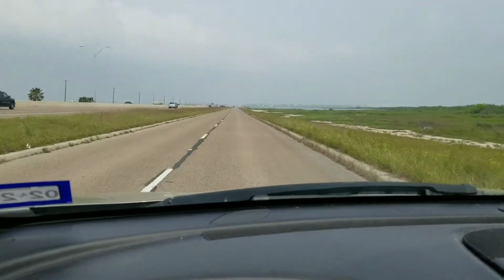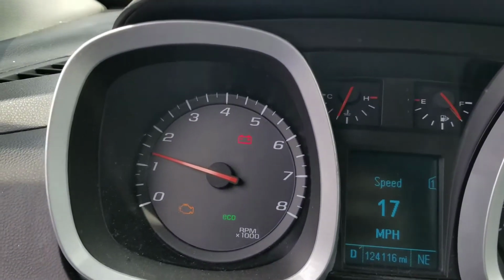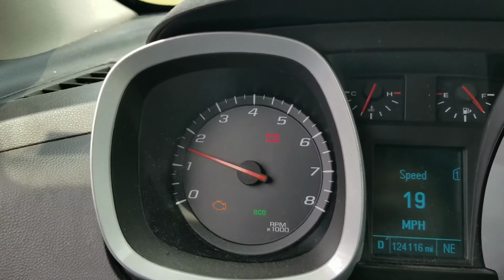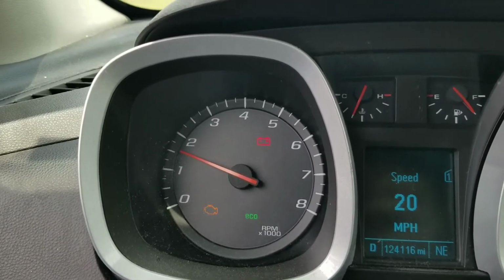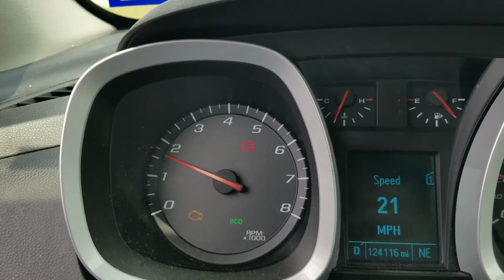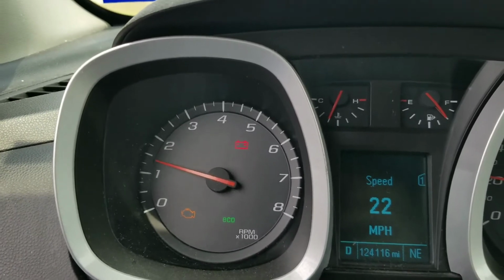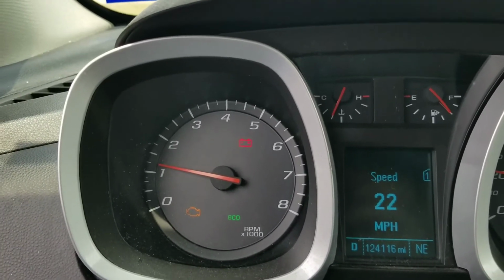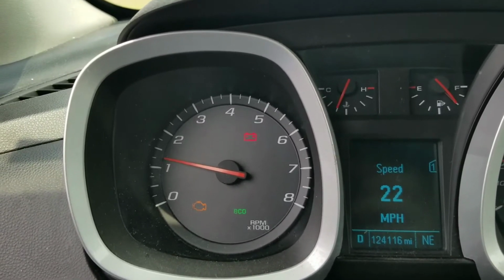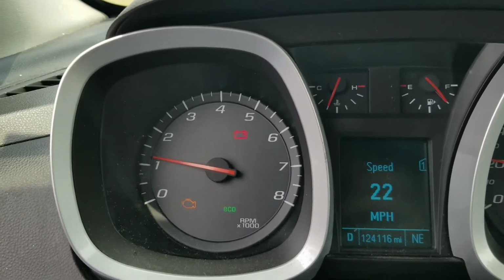So, a friend of mine had asked if I would take a look at her car. Basically, you can see she's got the battery light and the check engine light both on in her vehicle. At first, she wanted to take it to a dealership and have them diagnose it, and they charge like $100 and something just to put some equipment on it and tell you what's wrong with the vehicle. But we're gonna see if we can get it diagnosed for free, and I'm gonna show you guys how.